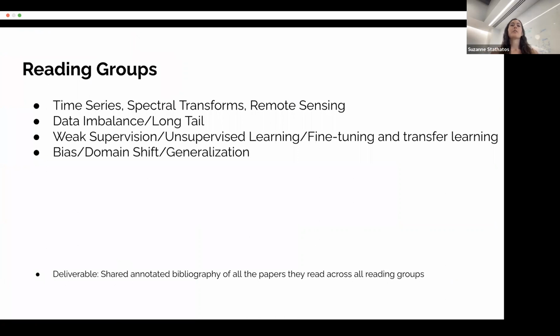And then the reading groups, there were 4 reading groups. They were on time series and remote sensing and spectral transforms. Most of the remote sensing people went into those. Data imbalance in the long tail: most of their data sets were really unbalanced and had a really long tail, so this is applicable for most of them.